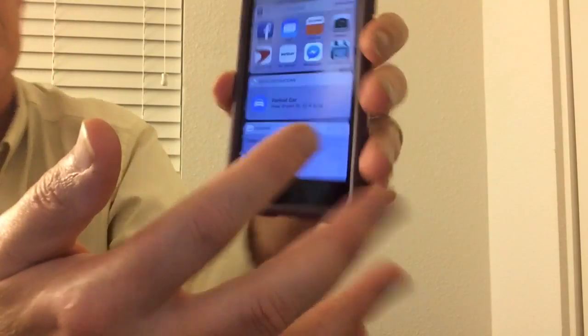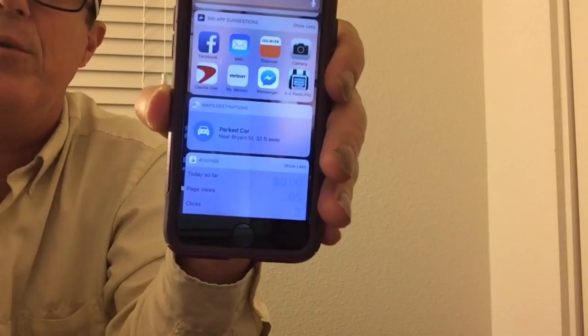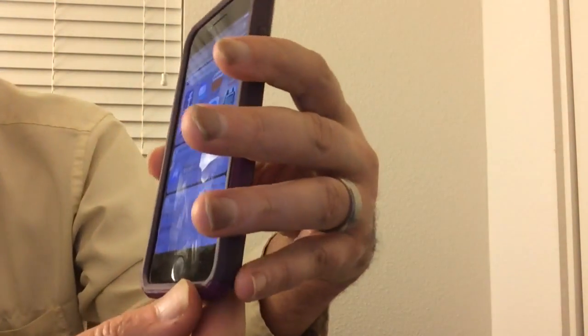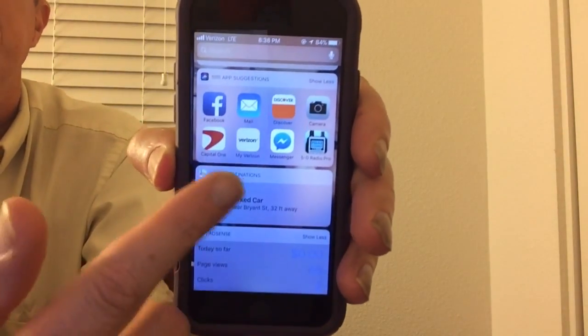These are maps here, and it shows me that my car is parked 32 feet away. That's right, it tells me that. My car is currently parked 32 feet away. I better be parked 32 feet away. If it's parked more than that, we got problems. 32 feet is about where the driveway is at. So it tells you your maps. We're going to go over maps in a minute as well.